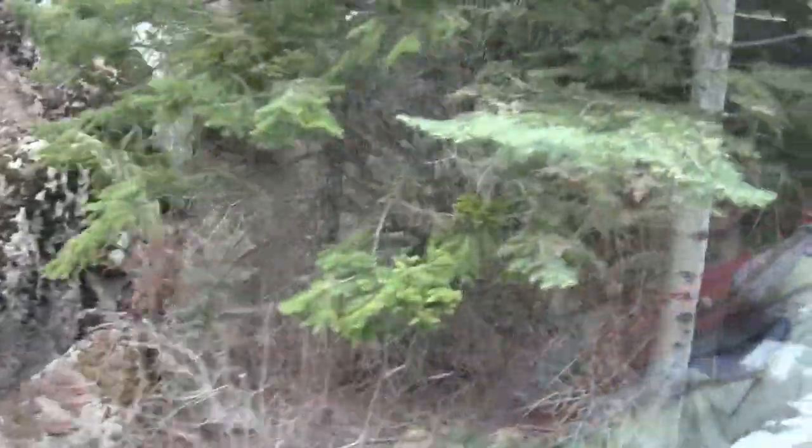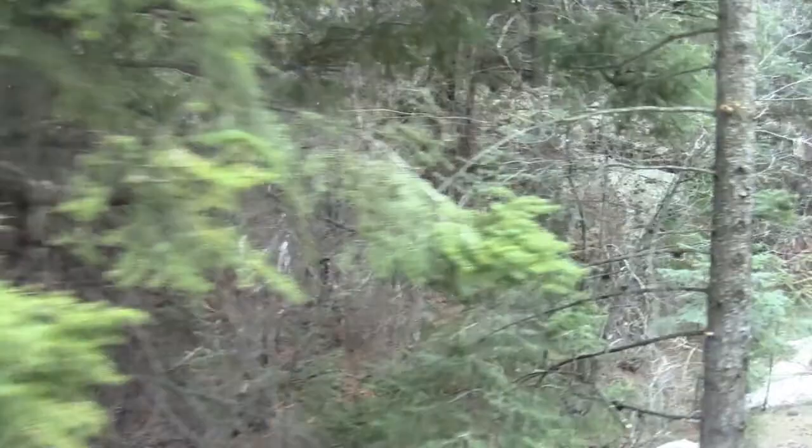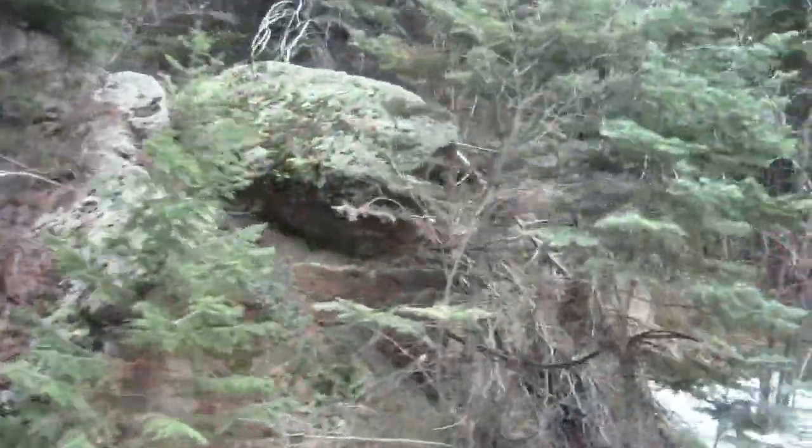It's a very porous kind of rock. When water gets in it, it causes this rock to crumble and break apart. One of the things you're going to notice on our trip today, the big rocks are down here. The higher we get on the mountain, the smaller the rocks get.